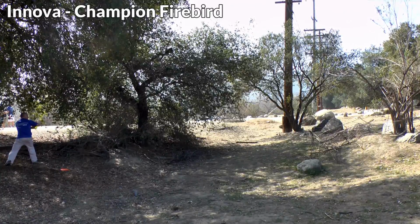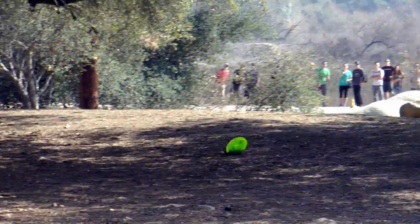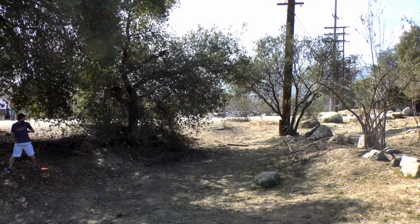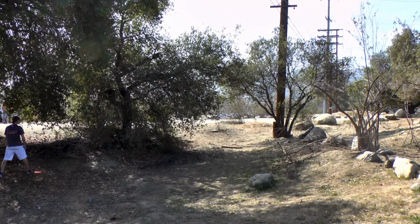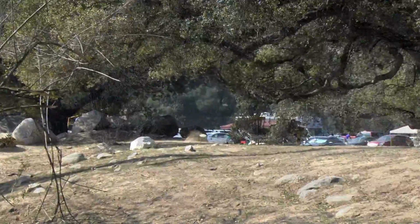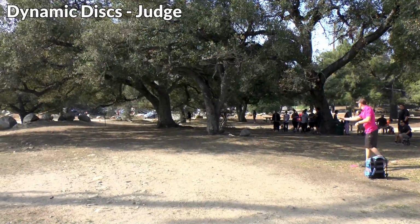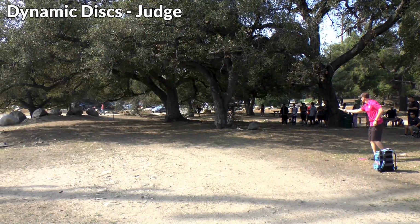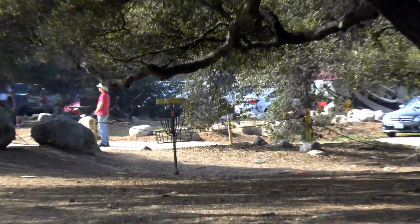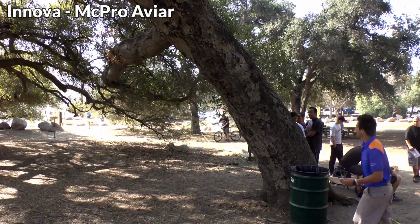So this is Brian's second shot, and the basket's off to the right underneath that big tree. And skips it up pretty close. Simon with a pretty similar spot to Brian. He has pretty similar results, a little shorter than he wanted. Patrick's second shot. Yeah, park for a par. Nice. So this is Paul's third throw after the OB stroke.